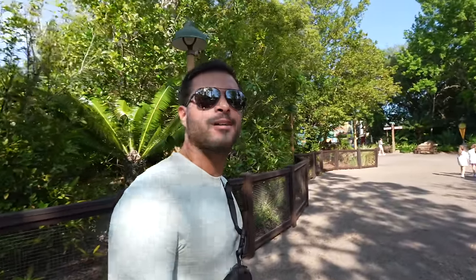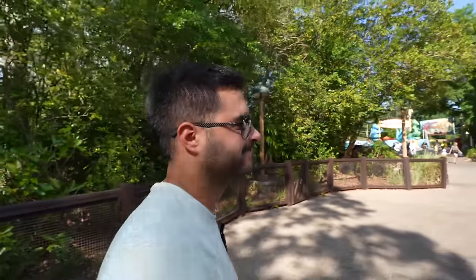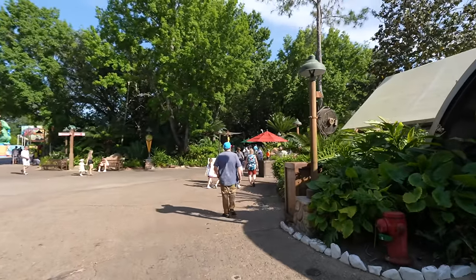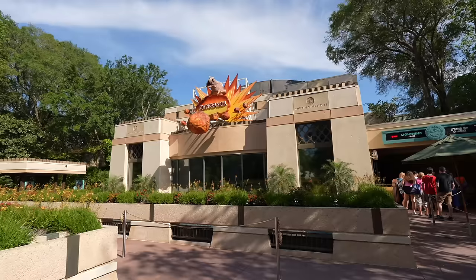Should we stop? I would love to stop, but then that's more time. We have an hour. You're right. We gotta do this. This is a challenge. Daisy's still meeting and the line is still open. Always learning something new. The character is here at Animal Kingdom until 5:30, 30 minutes before the park closes, which makes sense.